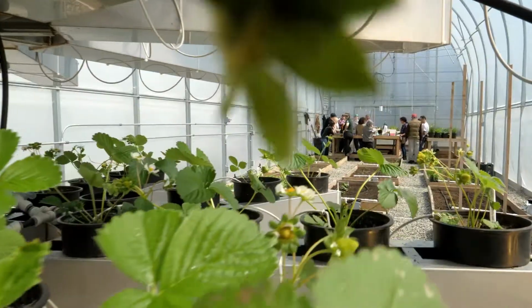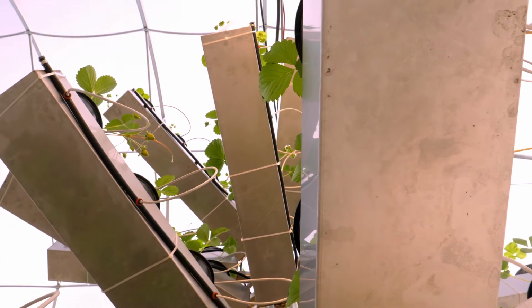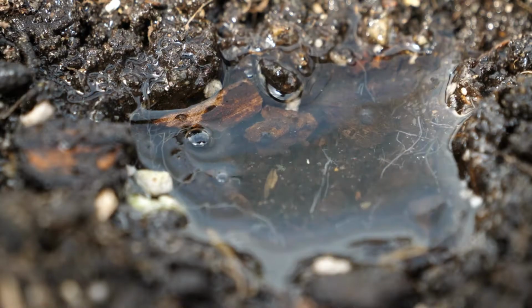And this is where agriculture is going. It's going high tech, and it's going to produce better food with less energy, less water, and less impact on our environment.